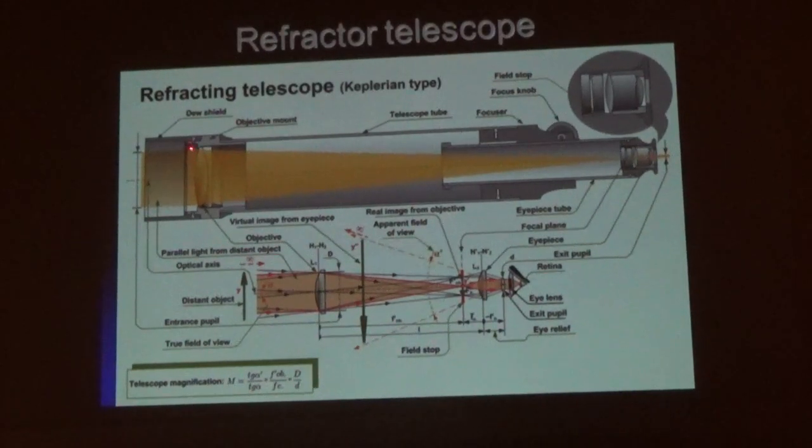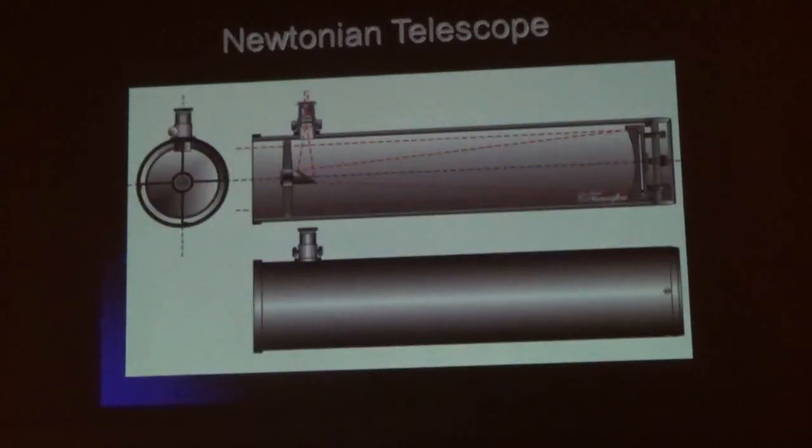Well, it comes in and it hits this lens. That lens focuses it onto the eyepiece. And it's the eyepiece that flattens it back out so you can actually see it. It does work better than a Newtonian telescope as a receiver.